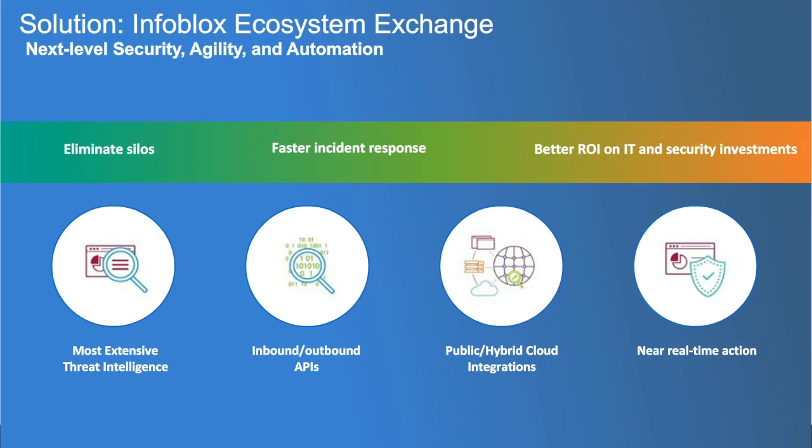So basically, it provides next-level security, agility, and automation. First of all, it will eliminate the silos by allowing different tools to work together. So it will allow customers to respond to threats faster. And then Infoblox also provides inbound and outbound API, so that it is easy for customers to connect different tools. And we also provide STIX and TAXII data format, so that different tools can be integrated together.